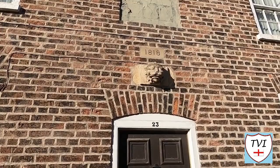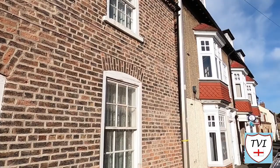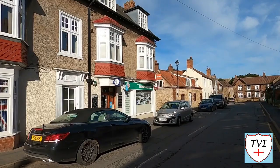Doesn't he look gruesome? And then you've got the current village shop, which is just a few more paces up here. Here we are, on the end of this row. And we're heading down the little street to the right of this, because that's where the village hall is.